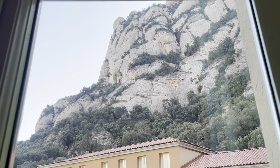We could hear the church bells from here, but they're not too loud to disturb us, so they're a nice addition to the atmosphere.